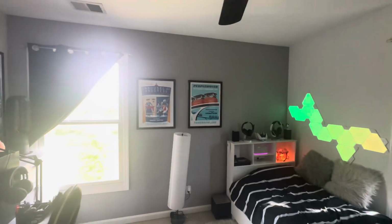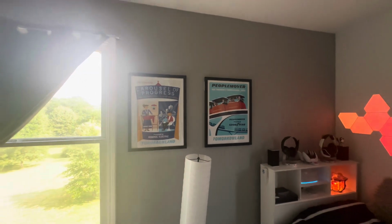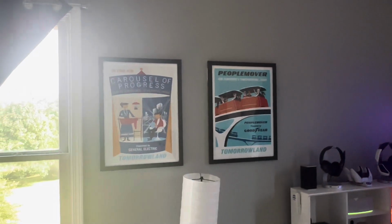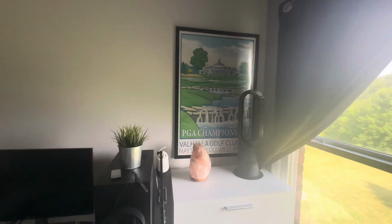I think the paintings add a little bit of character to the room too. You can express your interests through paintings and little posters. So I have Disney-themed, Tomorrowland stuff. I think it fits the room pretty well. And this pickup is nice too, just adding a little bit of color to the room, with stuff like plants.